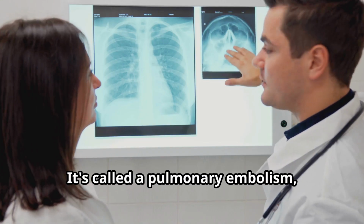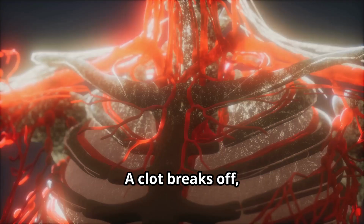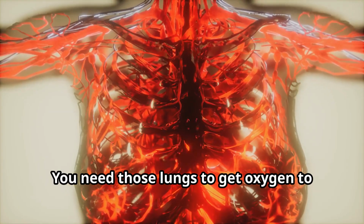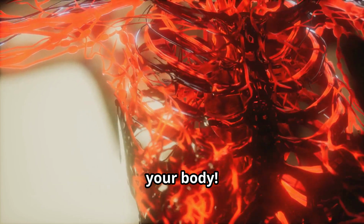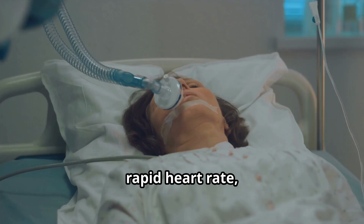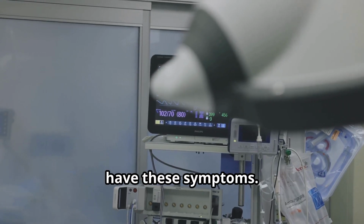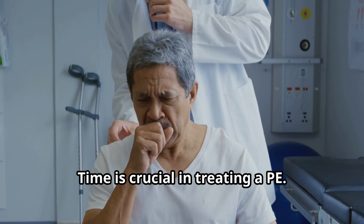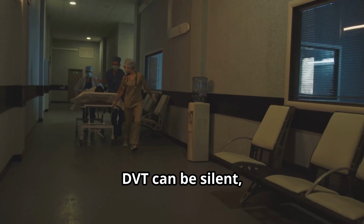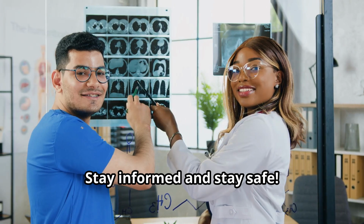It's called a pulmonary embolism, or PE, a life-threatening complication of DVT. A clot breaks off, travels to your lungs, and blocks blood flow. You need those lungs to get oxygen to your body. Symptoms include shortness of breath, chest pain, rapid heart rate, and even coughing up blood. Seek immediate medical attention if you have these symptoms. Time is crucial in treating a PE. The sooner it's treated, the better the outcome. DVT can be silent, but its complications are loud and life-threatening. Stay informed and stay safe.